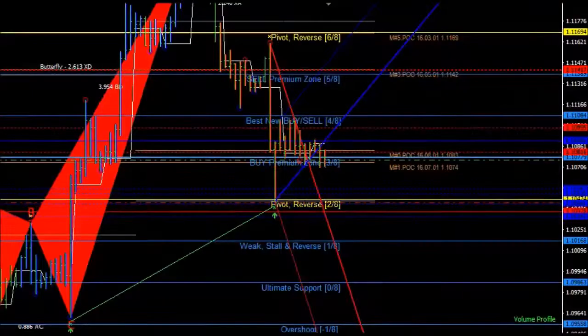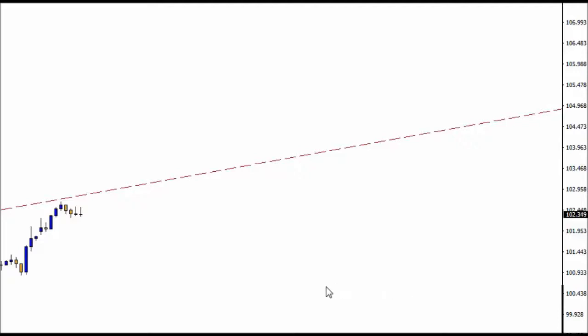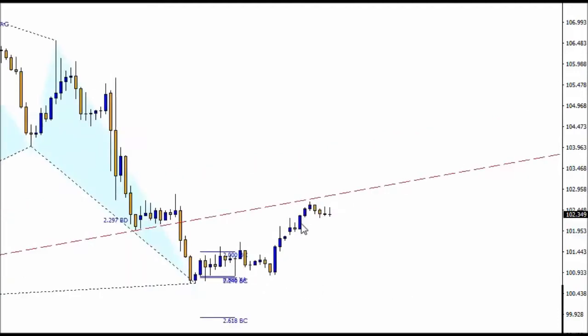Also, let's take a look at the other currency pairs. Slowly, let's do that. As you can see here, we've got the dollar yen. Now the dollar yen, we were expecting to come all the way up here, so this was no surprise, and we really followed that up, and now there's been a bounce, a bit of a pullback, as you can see. What we're expecting with the dollar yen is a continued uptrend.